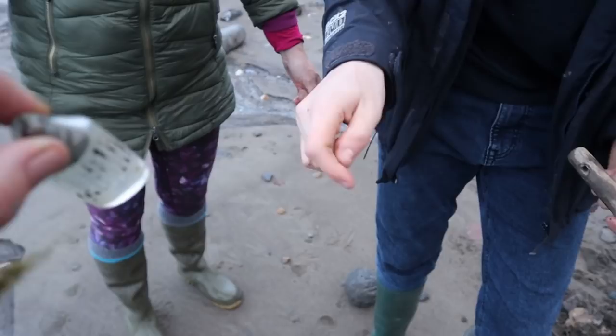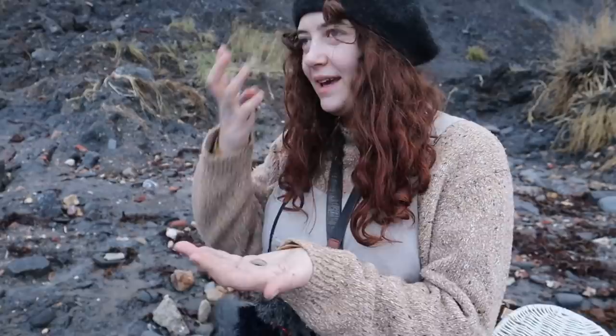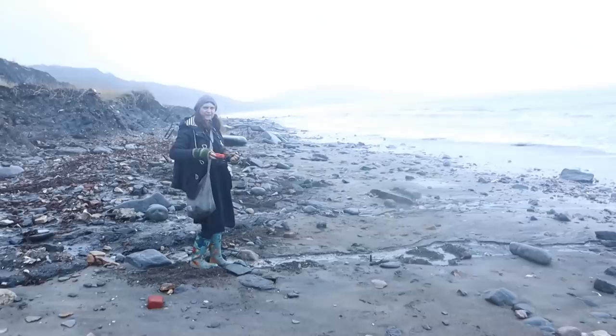Look! Yeah. Or like in inlaying furniture? Oh yeah, yeah. Nice. And here comes the rain.